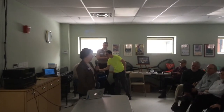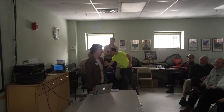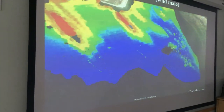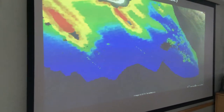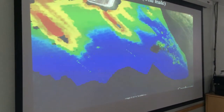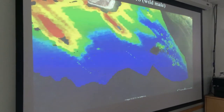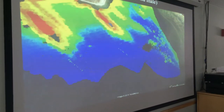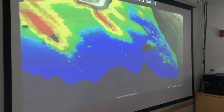So this is the first fish. This is fish number 518. He's a male. He's a wild fish, not hatchery reproduced. You can see more clearly now without the clutter, those two lines of artificial reefs, and he's completely ignoring them. He's focusing all of his time on a fairly small patch of substrate up to the northeast there. It's like, okay, be like that. All right, let's look at another one.